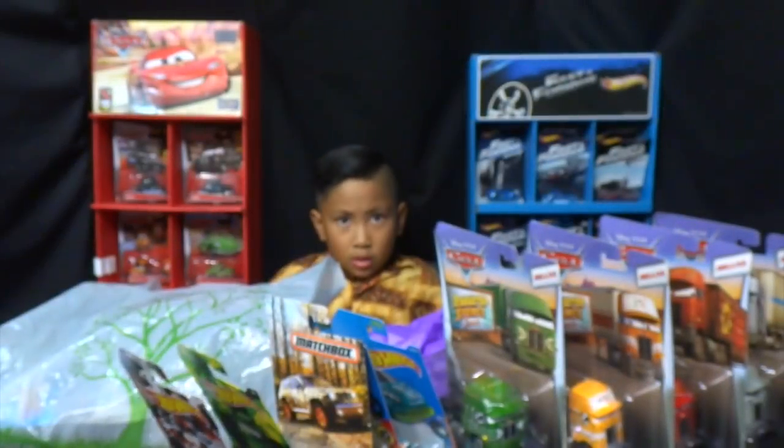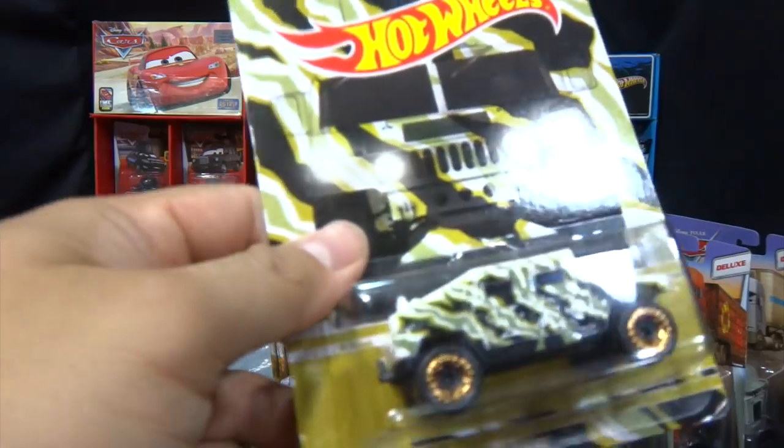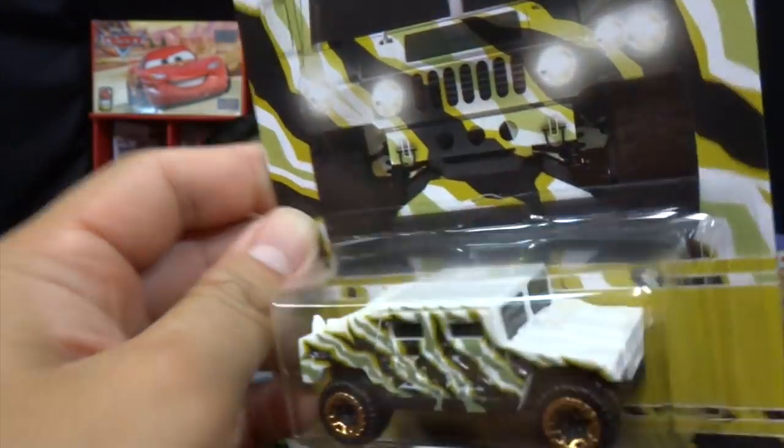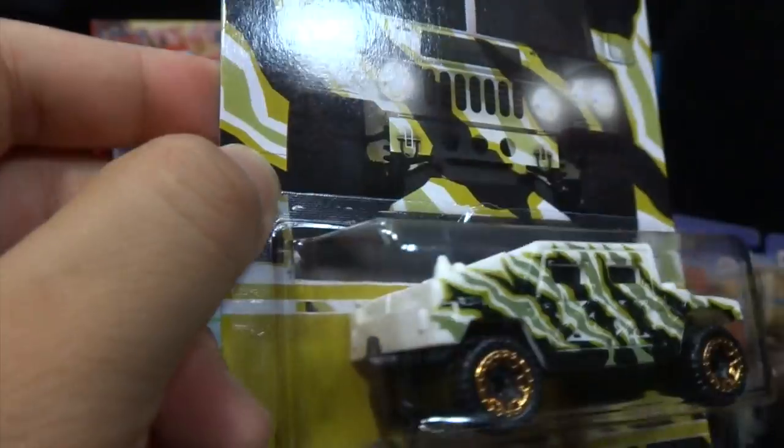Pretty cool. What else? I believe this is our third Hummer. Yeah, I don't know, we might have more. So here's another Humvee. You got white. It looks like the top is plastic, very light. So we'll see. And you got some camo on there. Pretty cool.